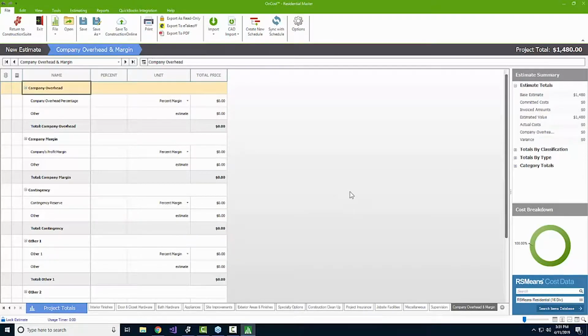I know, of course, we were discussing before we got started that one of the most common questions that I get on this front is two things. One is that sometimes people don't realize that you can use this in conjunction with the other types of markups to get that final number that you need. So that's an important thing to note: best practice would be to use this overhead and margin tab, and then also use the other types of markup where needed to arrive at your final correct number.